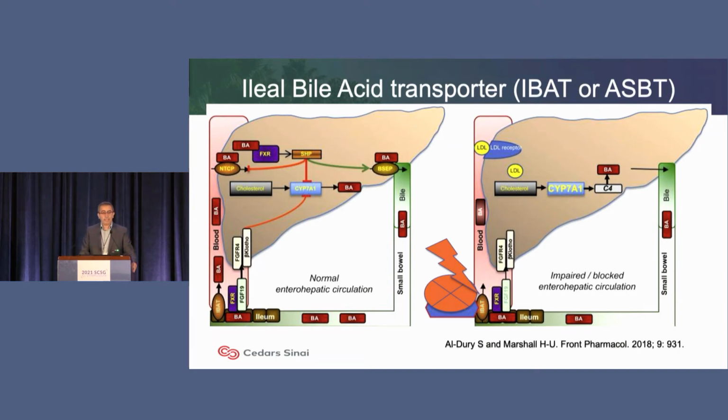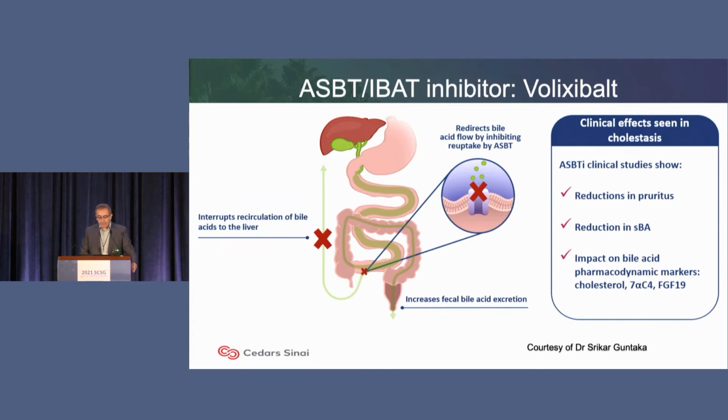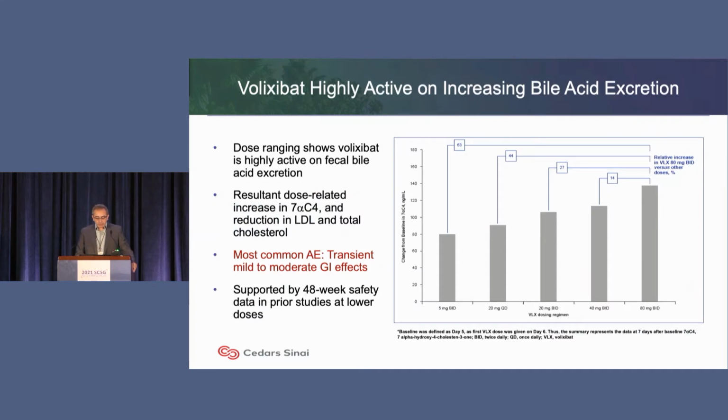The basis of this inhibition led to the development of an IBAT inhibitor called Volixibat. It's now in clinical development. It's been shown to reduce pruritus by reduction of the serum bile acid. In a dose-ranging study, it proved the reduction in the bile acid, but side effects were noted. As expected, if you have too much bile acid not being absorbed from the terminal ileum, GI symptoms become common, such as diarrhea or abdominal discomfort. And that was one of the side effects noted in the study.